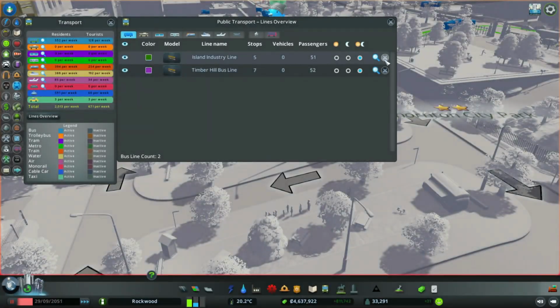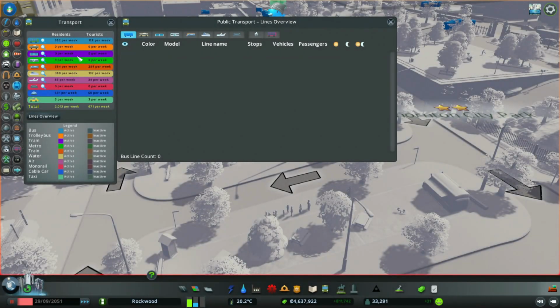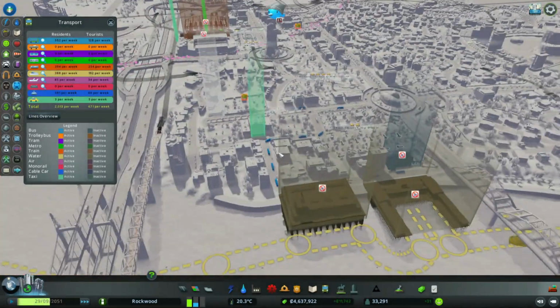All of these sad faces are going in because we are slowly deleting all of the lines. So that's all the buses gone. I'm going to go through the rest of this, so it'll be trams as well, then ferries, as well as trains. So let's get through all of that very quickly. So now all of that is done.